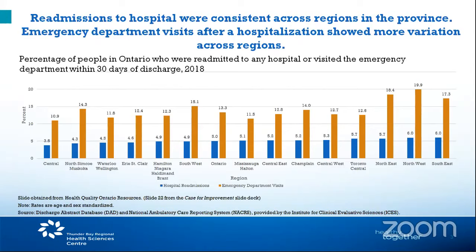For us anyway, according to Statistics Canada, Northwestern Ontario patients are sicker. And they really are sicker. We have a higher percentage of diabetes, mortality, hypertension, obesity, circulatory and respiratory disease, and lung cancer. And you can see here how our rate was higher in that area.